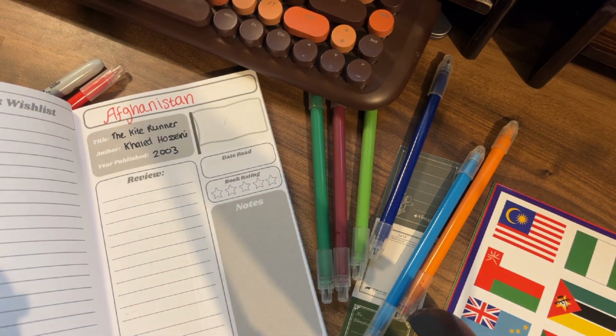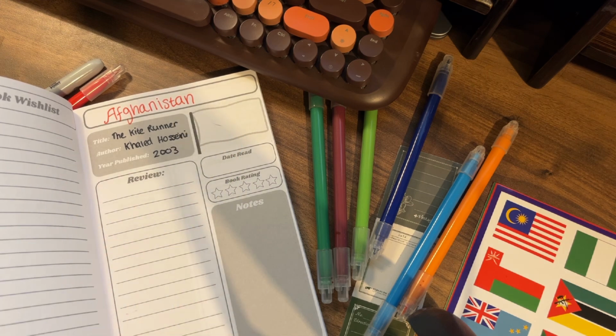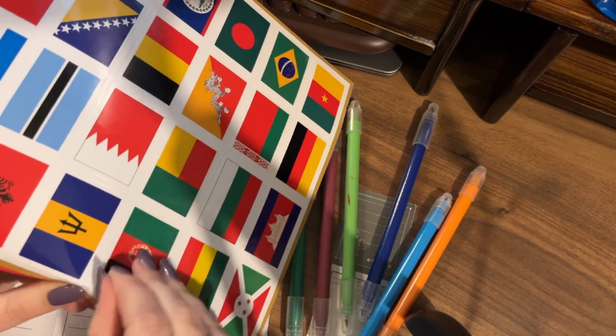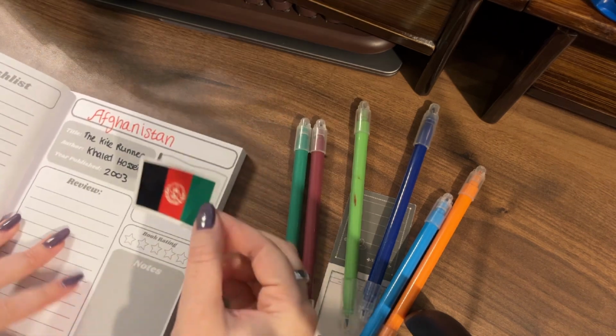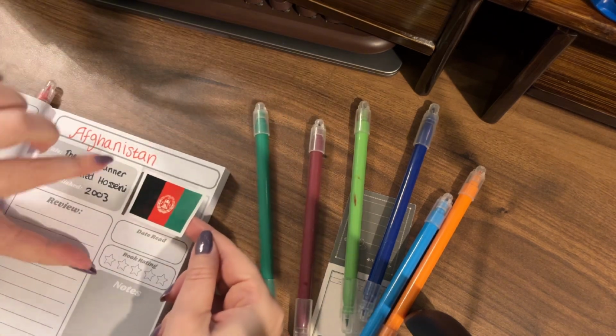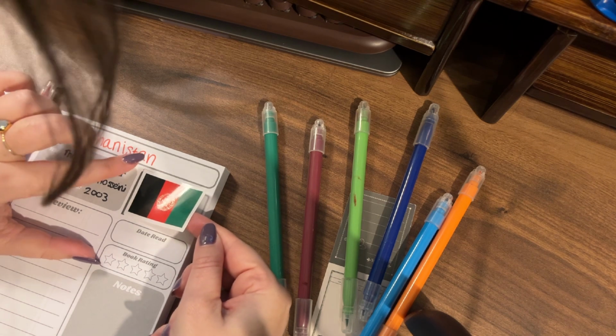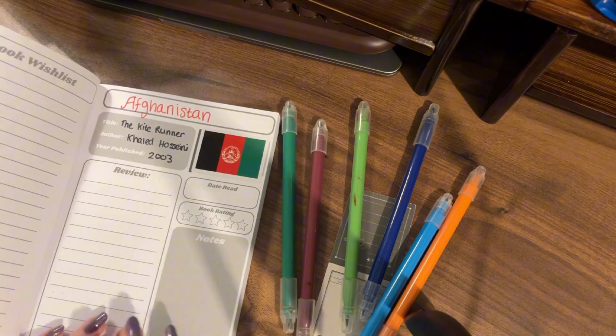And now let's try and find the flag and hope that they fit. Okay, found it. How big this is gonna be. Stick this on. I think that's gonna fit perfect. Is it gonna fit with the little flagpole? Yeah. Oh my god, that's so satisfying.